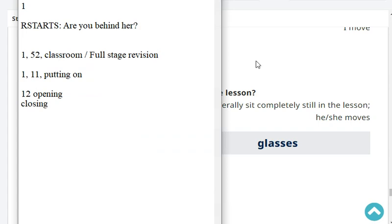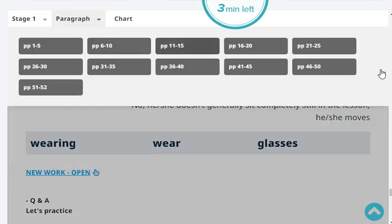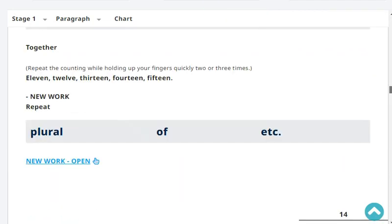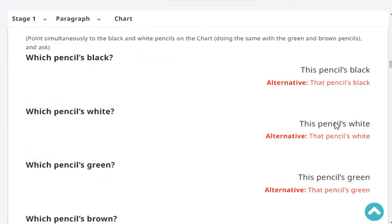Okay, very good. So our reading is at stage 1, page 11. Last headword was putting on. Okay, please start at page 12. Headword opening, closing. Paragraph page 12, stage 1.